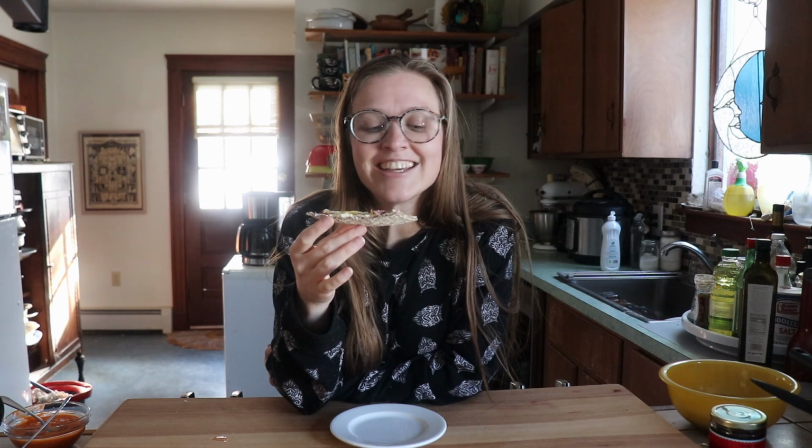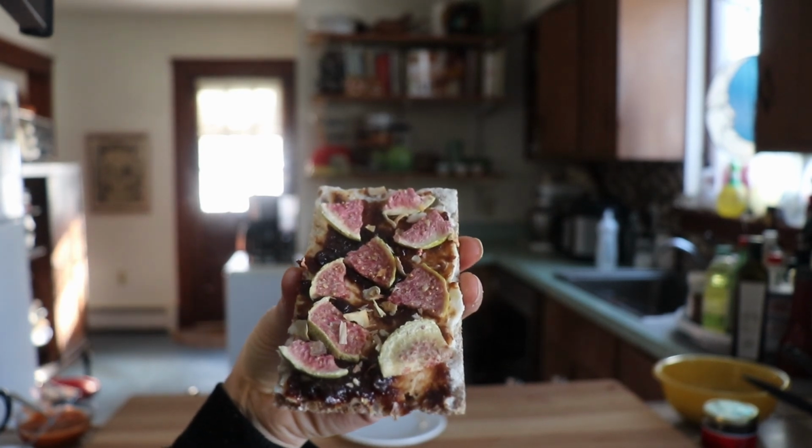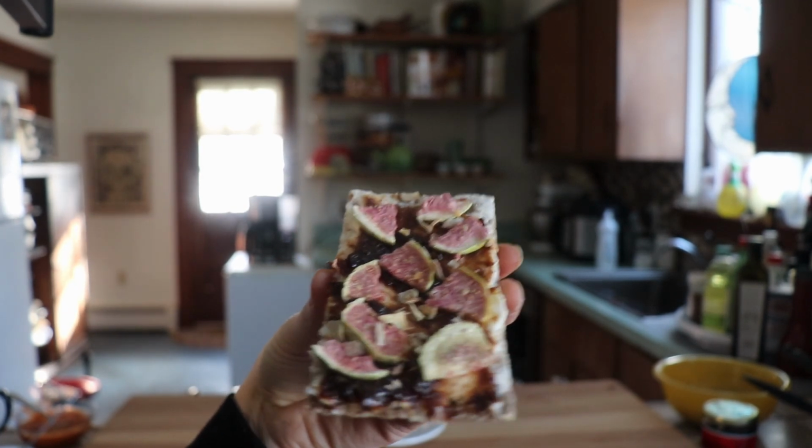Last but not least, we have our little horseradish fig rye bread cracker thing. Isn't that pretty? Imagine with fresh figs. So juicy and delicious. That is genuinely really good. The sweet with the creamy, with the kick from the horseradish. It's just a very, very pleasing bite. I think horseradish and fig is truly a win.